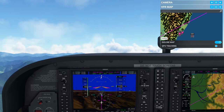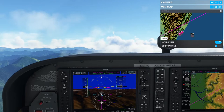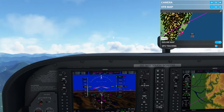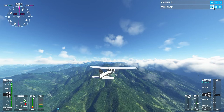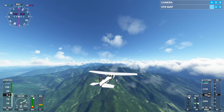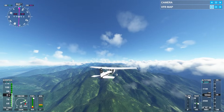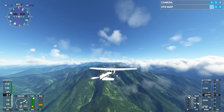Look at the refs. Let's correct them a little bit. It is turbulent up here, isn't it? If you're hand flying this, well, yeah, you're in trouble. We're at our destination altitude of 9,000.